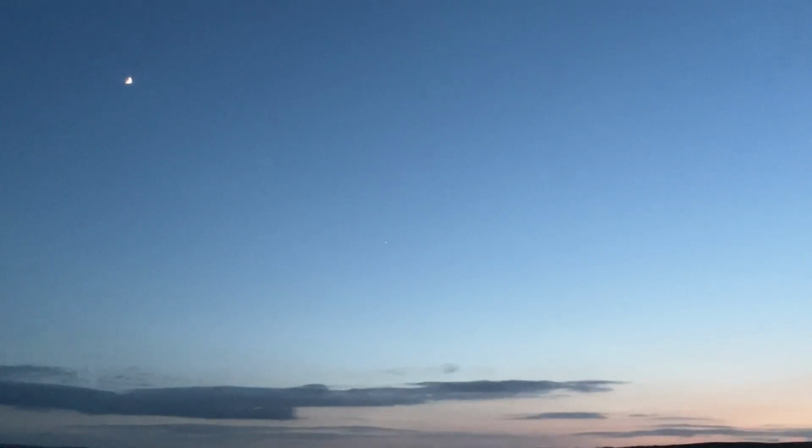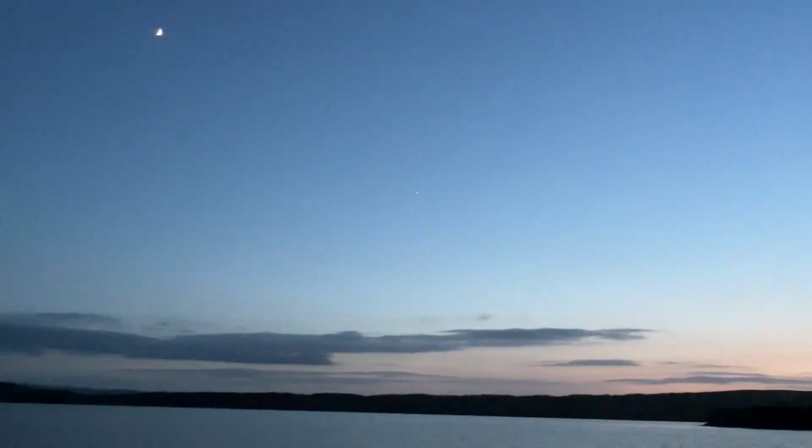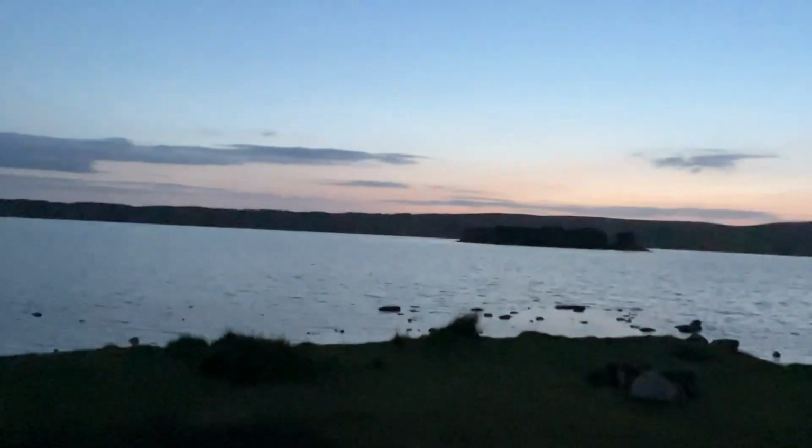That's the moon, just to the right. Something seems to be hovering. There's a satellite.